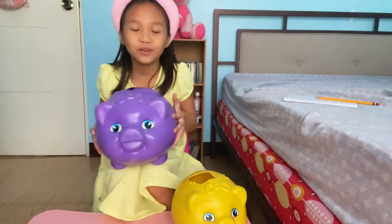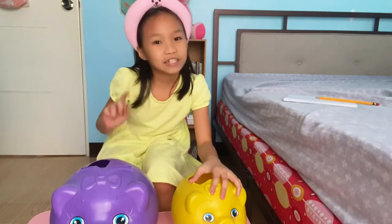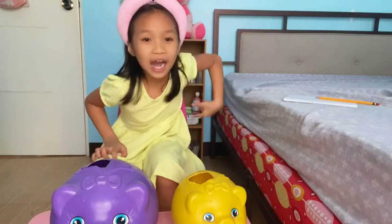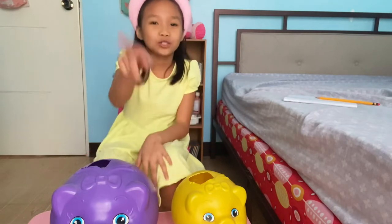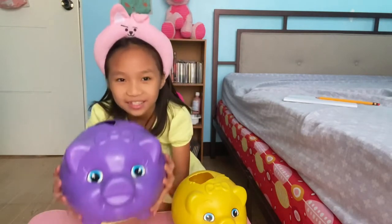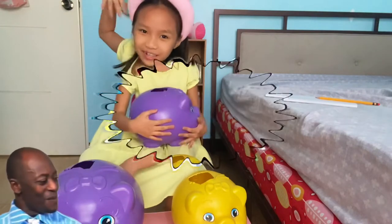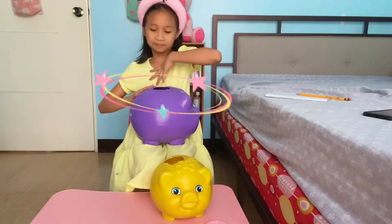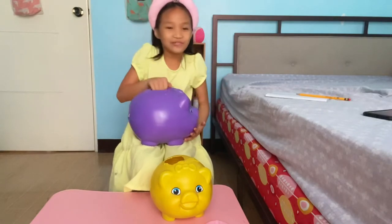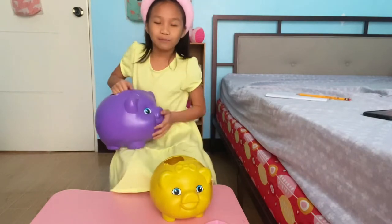In this piggy bank, we have 5, 10, and the new coin, especially the 20. I haven't seen a 20 coin, so let's start. By the way, this is it. Wow, you can hear that sound. Oh my god! We're going to put the purple precious piggy bank on the floor first, because we're going to do the little chubby one.